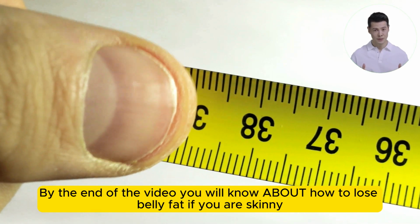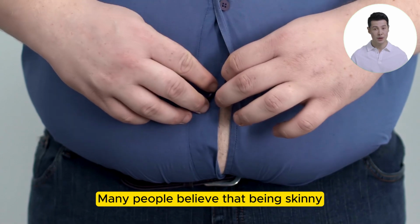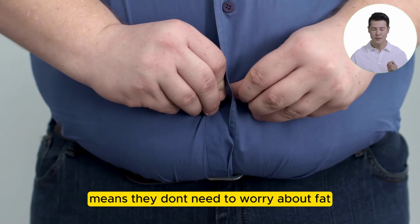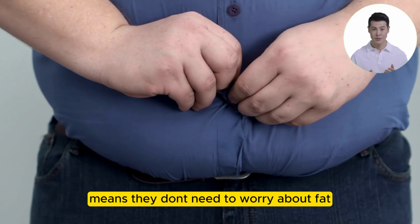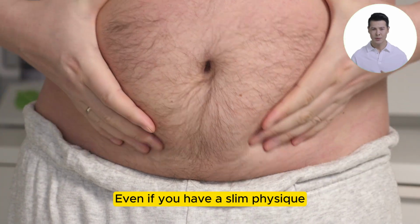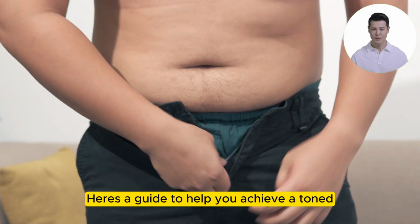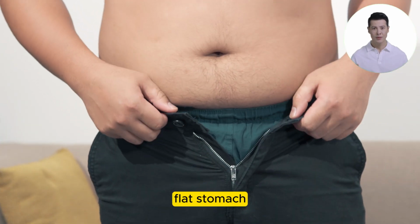By the end of the video you will know about how to lose belly fat if you are skinny. Many people believe that being skinny means they don't need to worry about fat. But that's not entirely true. Even if you have a slim physique, you can still have unwanted belly fat. Here's a guide to help you achieve a toned, flat stomach.